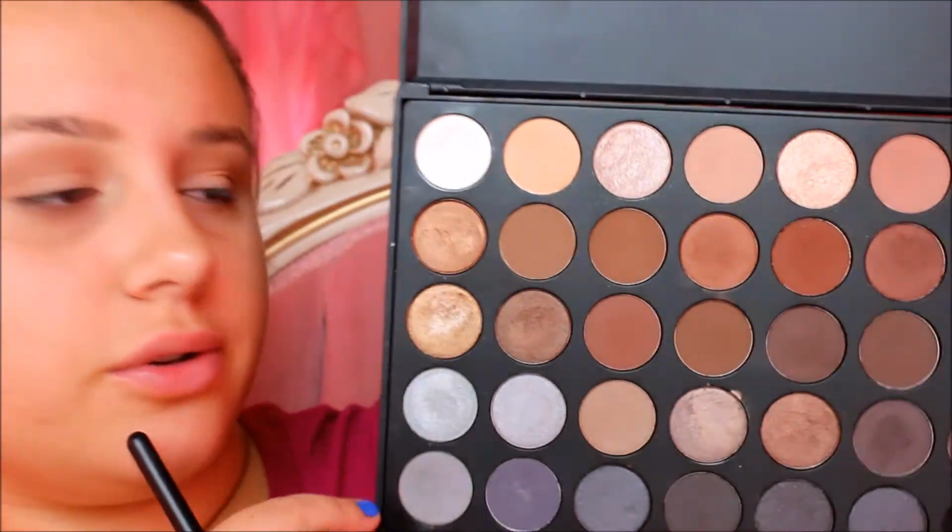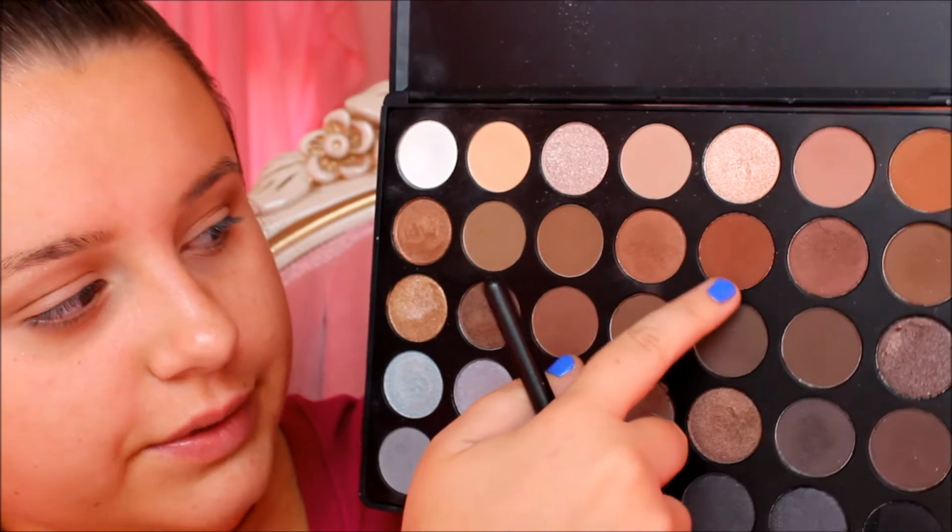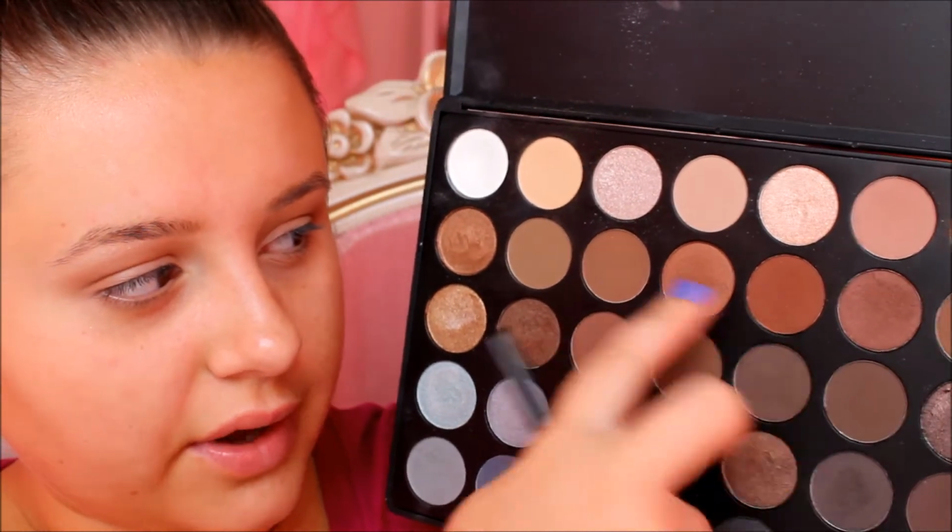Once again, I'm going to apply some of that on that outer portion of my lid, in that outer V area. Now I'm going to go ahead and mix two shades. I'm going to mix this shade with this one warmer shade, so it's not as warm as this color, but it's got a little bit more fudginess than this color. And I'm still using my MAC 217 for this. I'm going to focus this shade a little bit more on the outer corner and outer V. I'm not going to bring that as far in. My eye is hanging wide open because that's the only way I can blend.